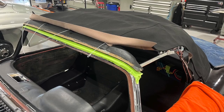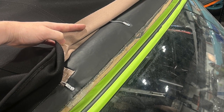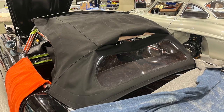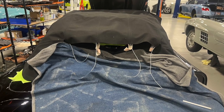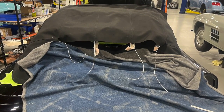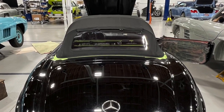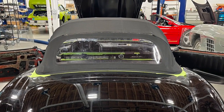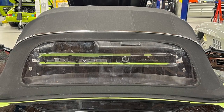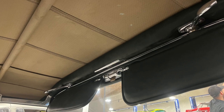Here's the top frame on the car, and I'm now fitting the new top, which has all these guide wires inside that keep it nice and tight. So lots to sort out with those guide wires inside the top. Little pockets all sewn in there, and they come through to the rear bow, and then they're tightened up tight. Here it is going together, and then everything's stapled off on that rear bow and then finished with a chrome finisher. Many hours goes into these tops.